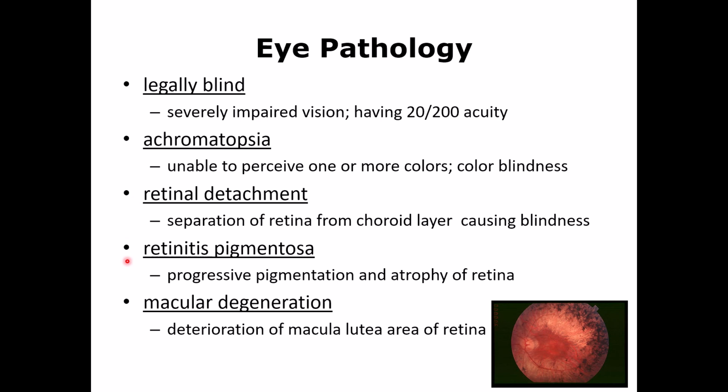Retinitis pigmentosa means that pigment forms in the retina. You can see these pigments, and that will also cause vision problems. And macular degeneration is when the macula is damaged. The macula is the part that has a lot of cones, so that's for central vision. You can see things very clearly, and if that is damaged, then the person cannot see everything clearly, so they have to use their peripheral vision to see things.